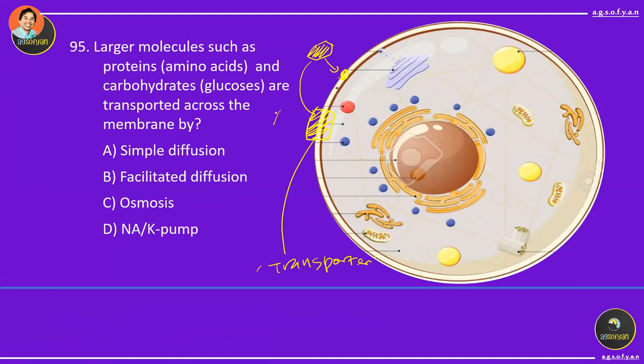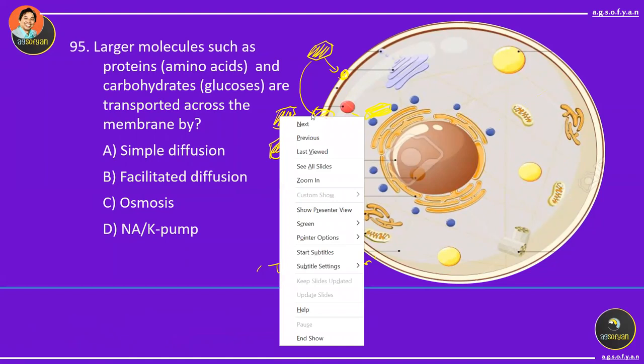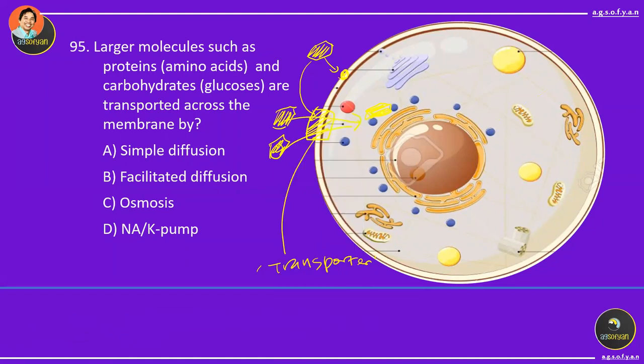Then glucose from outside, where we have a lot of glucose, will be transported into the cell. This is also diffusion because it's going from higher concentration to lower concentration. However, it requires help, facilitation. Therefore, this process is called facilitated diffusion.